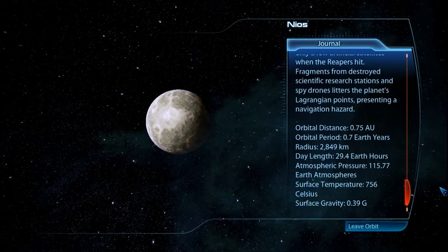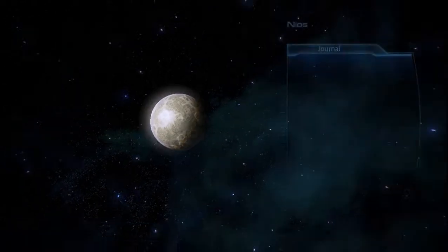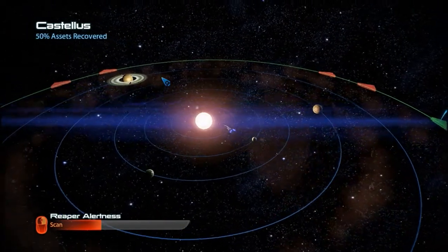Orbital distance 0.7 AU, orbital period 0.75 Earth years. Radius 2,849 kilometers, day length 29.4 Earth hours, atmosphere pressure 115.77 Earth atmospheres, surface temperature 756 Celsius, surface gravity 0.39 G. Okay, this little one in the middle, Cerberus.